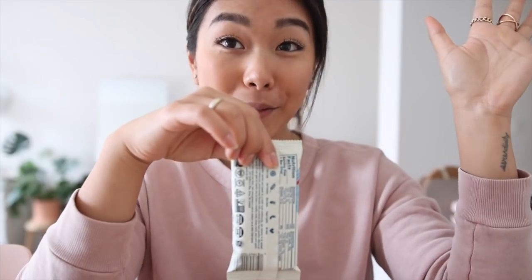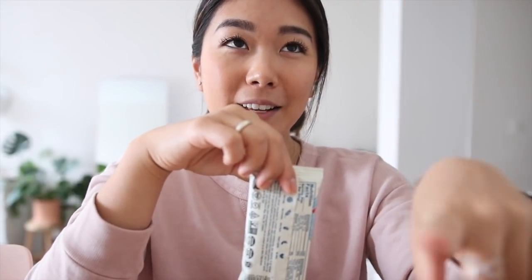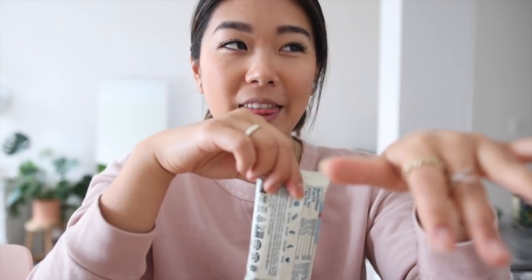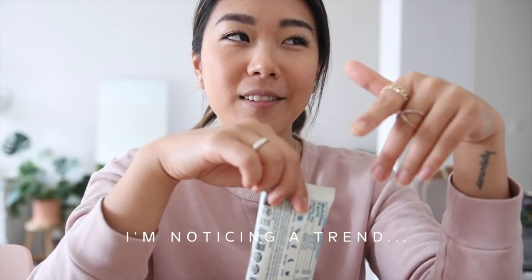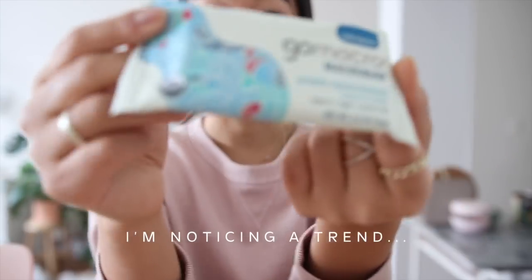And my personal favorite flavors, hands down, number one is oatmeal chocolate chip. Then it's probably peanut butter chocolate chip. Then the double chocolate peanut butter chocolate chip one, the new one. And then I would say I like this one, the peanut butter one.